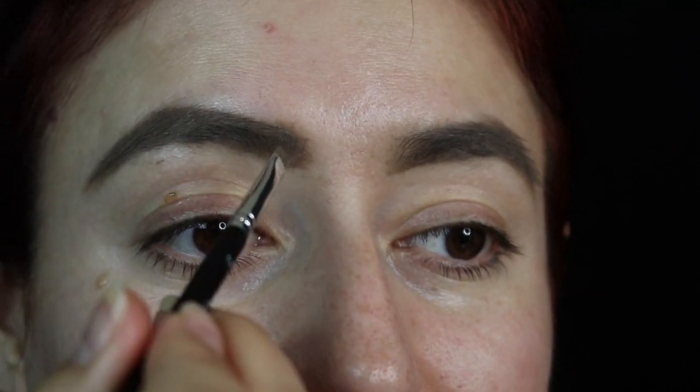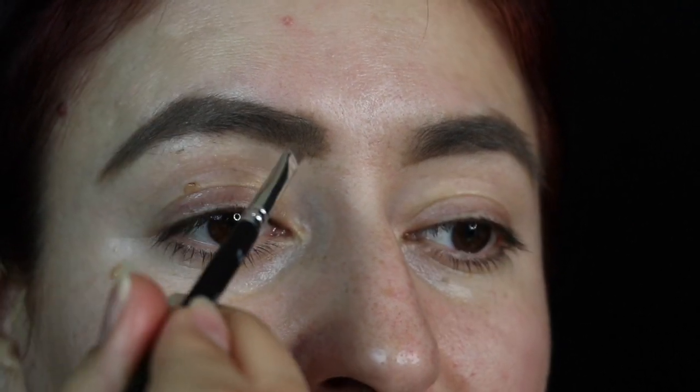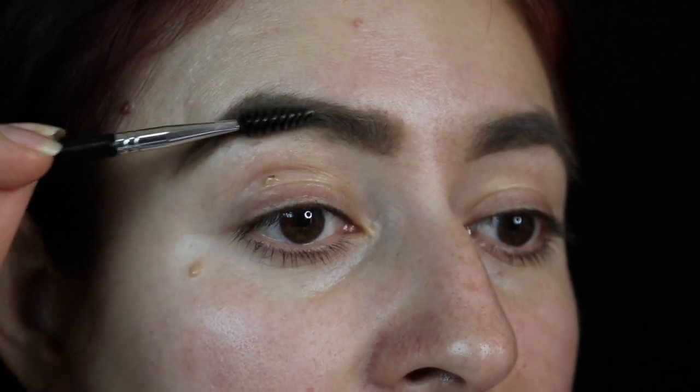You're supposed to use the brush going up. That way it creates hair-like strokes. I don't normally follow that rule. And that's probably one of the reasons why my eyebrows are not professional, which to me it's fine. I mean, once the whole makeup's complete, then it looks okay. I think I went too low there, but that's okay. So that's what my eyebrows look like right now.